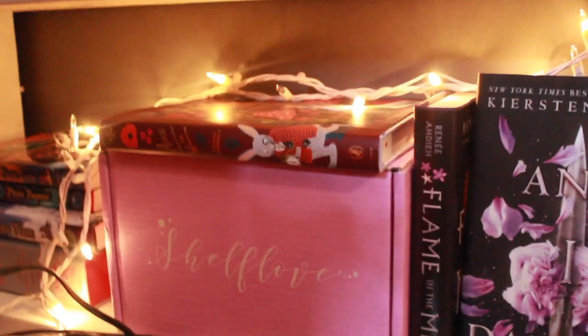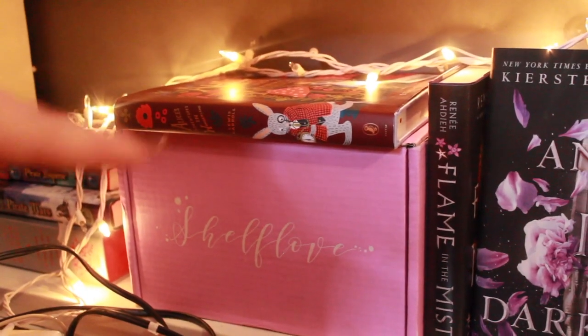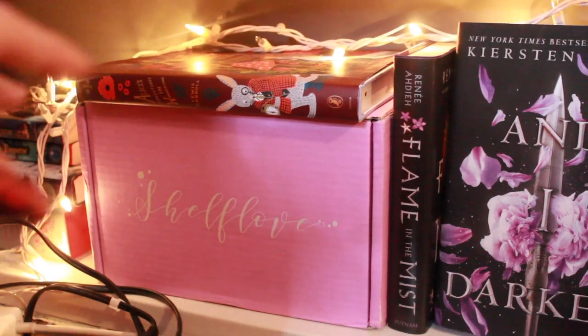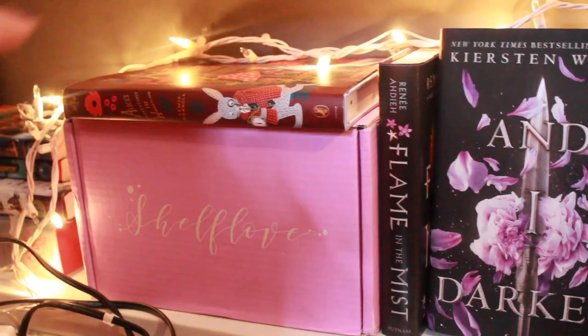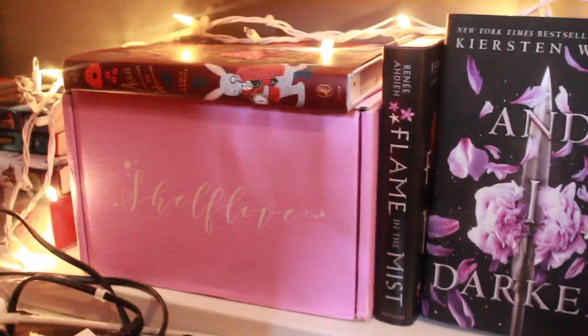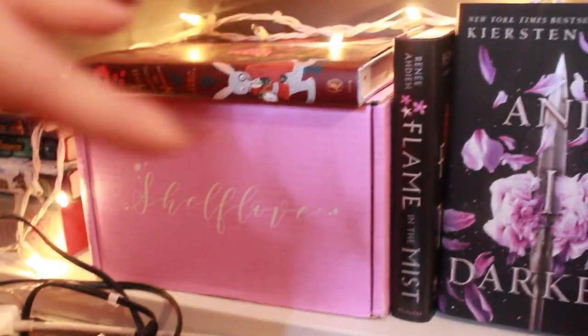Some things to note here, I have this Shelf Love box. I just love the color of this box. I figured I would keep it to hold extra trinkets and stuff, but I just absolutely love this. They sent this to me as a thank you for doing the readathon announcement for them. So I just love it, and I love having a memory of that.